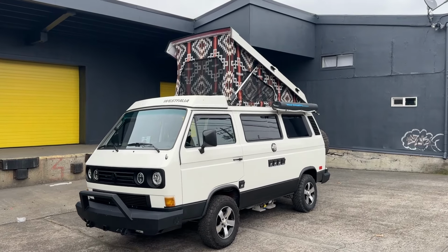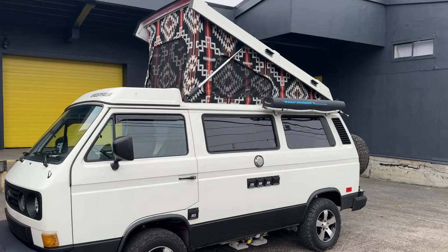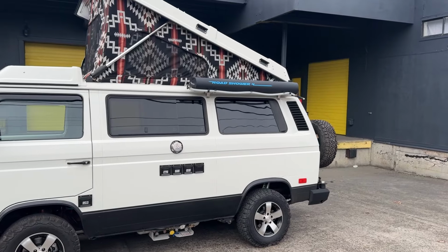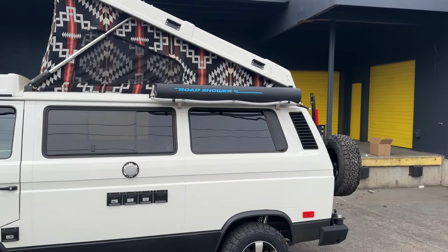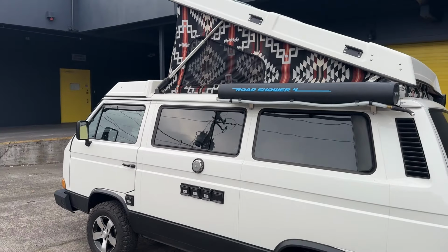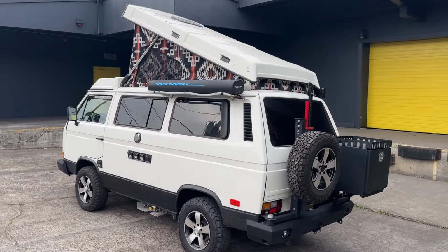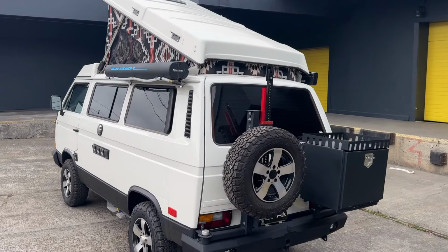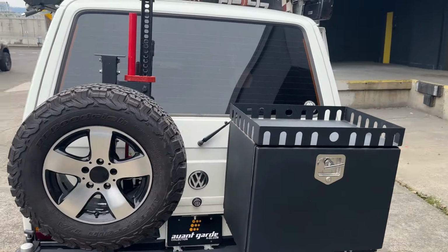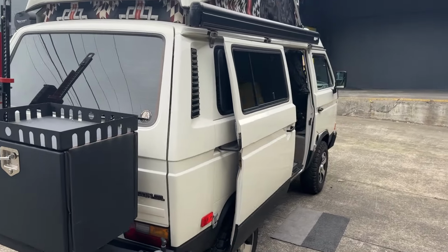I thought I would do a quick show-off walk-around video for our 1988 Volkswagen Vanagon Westy. This is a build that we are so impressed with. The more we look at it, the more touches we find that make it unique and special. Everything from the Pendleton patterned canvas to the bumpers to the Subaru power plant, the box, the headlights, the shower.